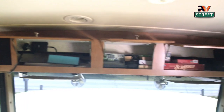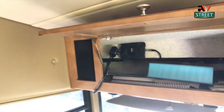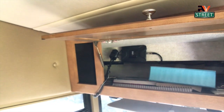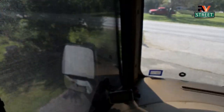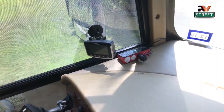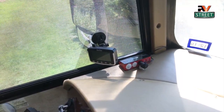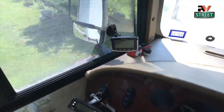Up here in the cabinet area, we have 3 cabinet doors. You can see in the very back that box, that's the other part of our WeBoost. So we have the antenna in the back. The cable runs to our wet bay, and then it's connected up here in the front. I run this down the side to this 12-volt 3-way power unit, and this is what powers the WeBoost. We usually have that turned on the entire time we're underway to make sure that we have cell service.